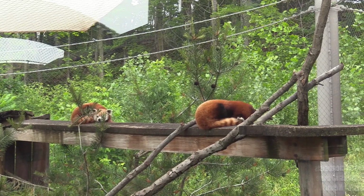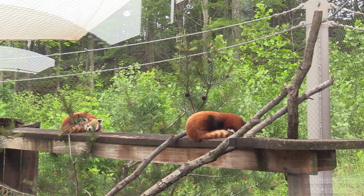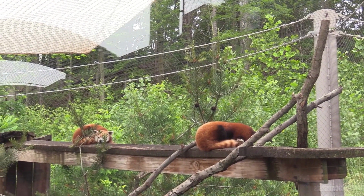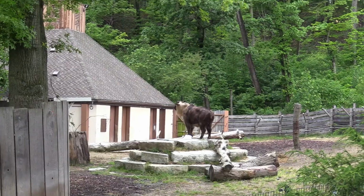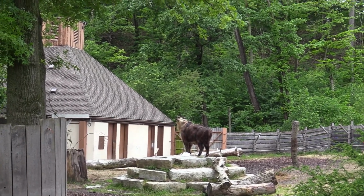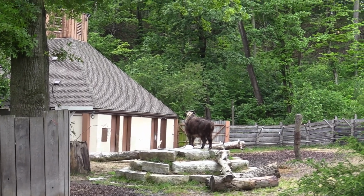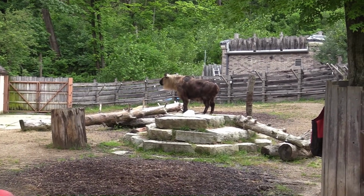Back at the red panda. They're both napping together. Oh, they're really cute. They look like little balls of fluff. And the takin's standing up now. Looks like he's standing up on that rock there. A much better view of the takin.